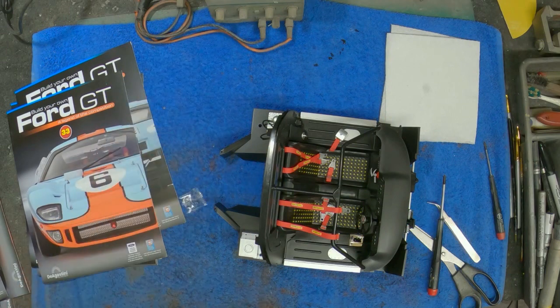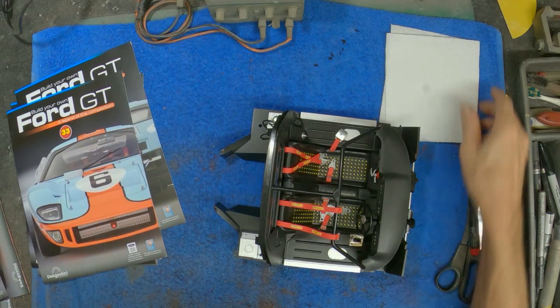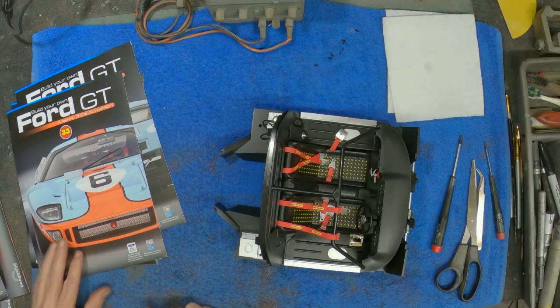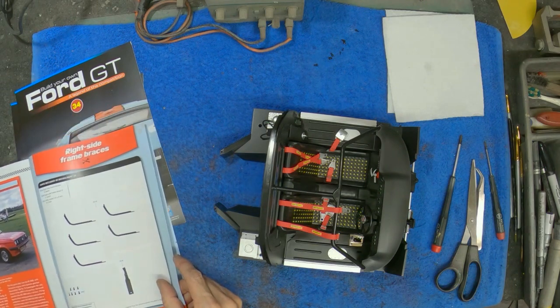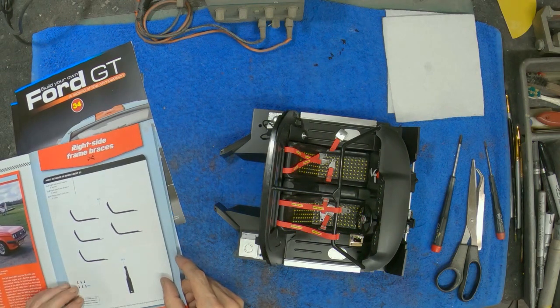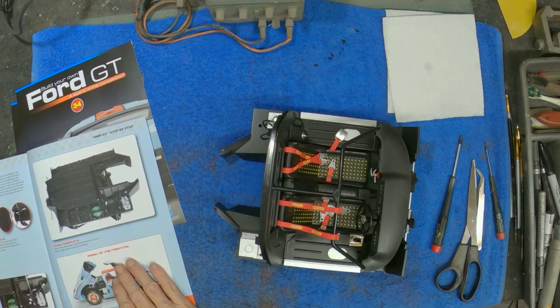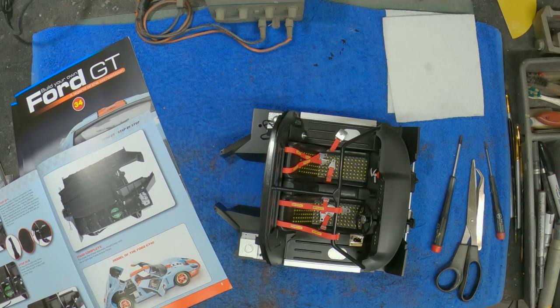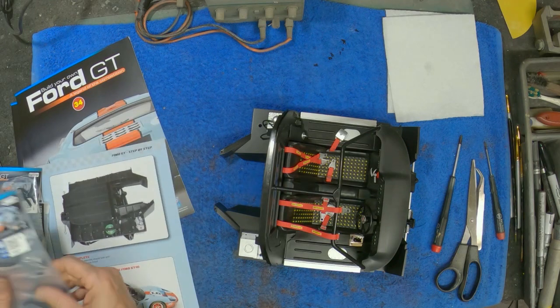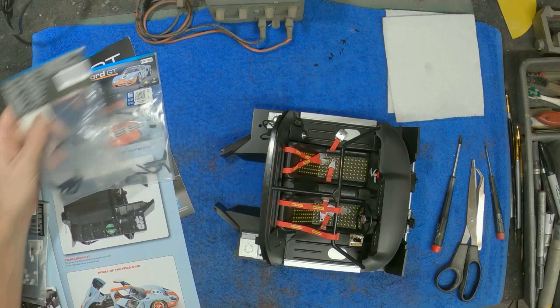Number 33. Surprised we haven't had any carryovers yet, you guys. Sometimes they'll ship you these parts and they'll just say hang on to this one to the next installment. Right side frame braces. Okay. All right. Let me clean up a little bit here, and I've got more parts in this other box. Something heavy. Okay, let's see what we got here, you guys. Here's our frame braces. We'll do those first, I think. And here's more of them.